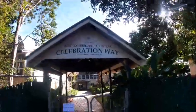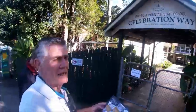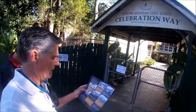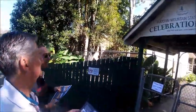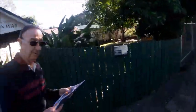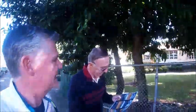So this is point 7 on our walkabout, and this is the Buderim Mountain School that was established in 1875 and replaced in 1886 with new buildings at the present school site. Well, it's certainly grown. And we weren't going to find the original building. No. It's been replaced. Like most things, I think everything's been replaced here.